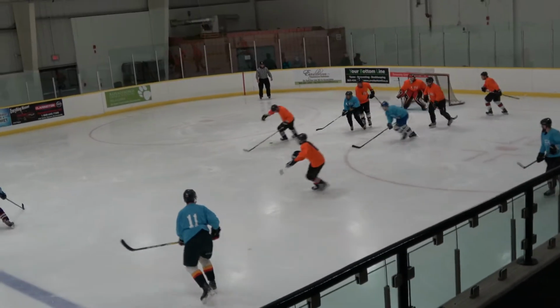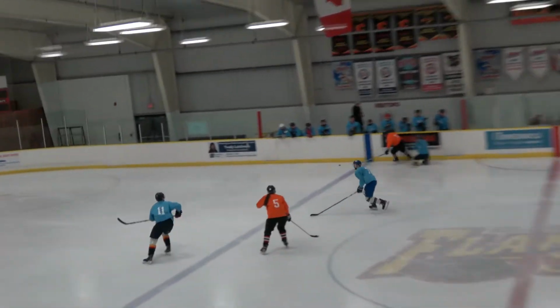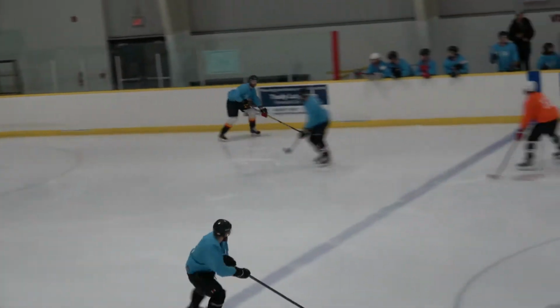Once again, I don't know all the numbers. I only know a few people on the Orange team. That's where I'm going to go by the name, and the rest are all going to be numbers for this game.